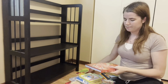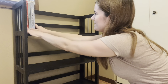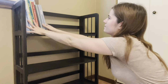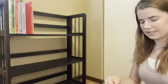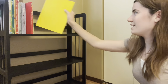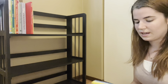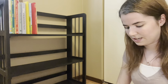Got some Disney books. We love Disney in this house. Just trying to figure out which ones are the tallest here. We got lots and lots of books. See, these are all about the same height. My daughter definitely does not need any more books, but she will continue to get more books because I'm her mom and I love to buy books. And yeah, I did just kind of shift to spending money on books for her instead of for me.